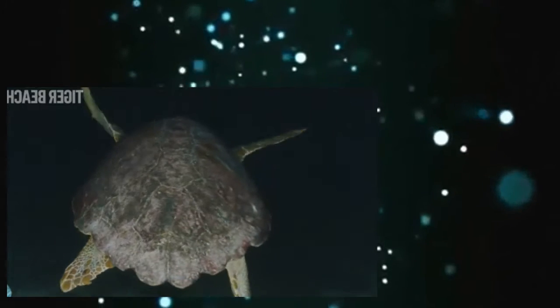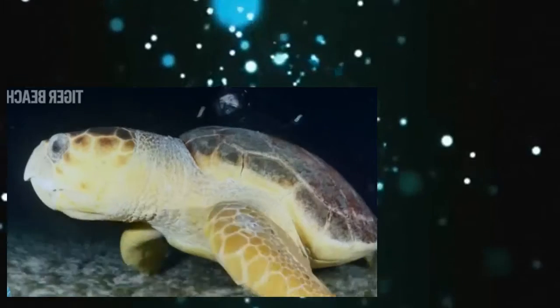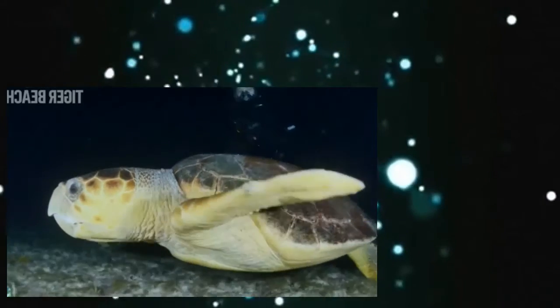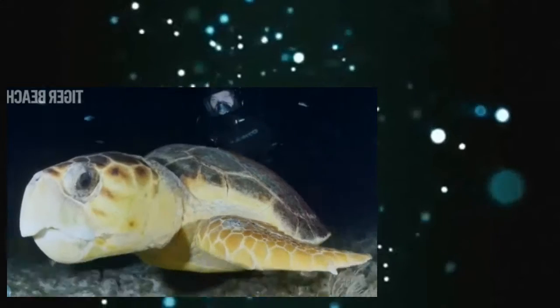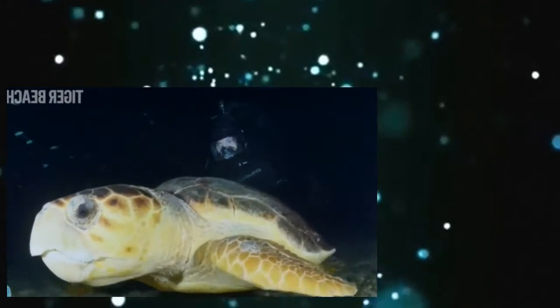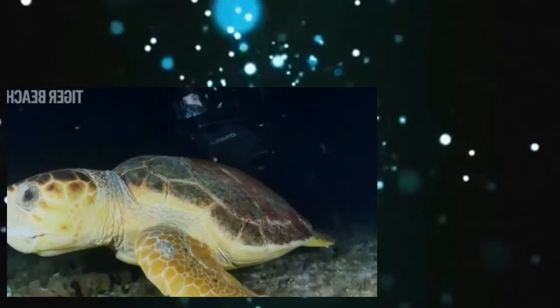After long observation, Neil rules out Tiger Beach as a place to hunt and feed. I think if Tiger Beach was a really great place for tiger sharks to feed, then we wouldn't only just be seeing females here. We'd probably be seeing a lot of males too. The question is, what are the tiger sharks really here for?